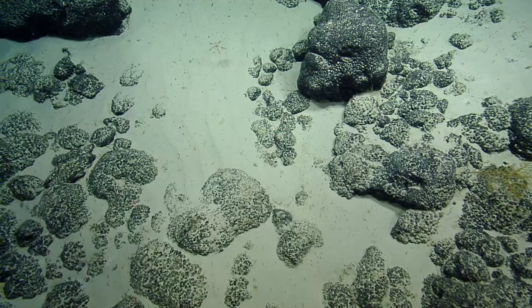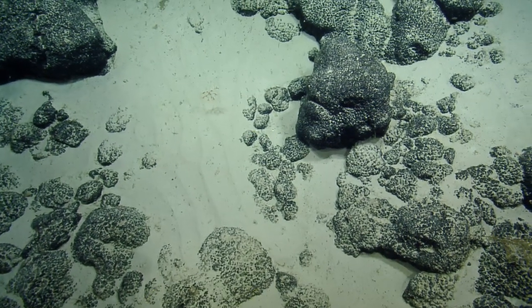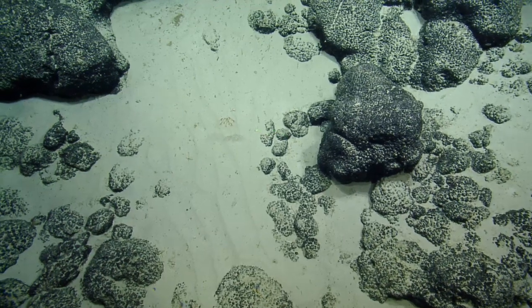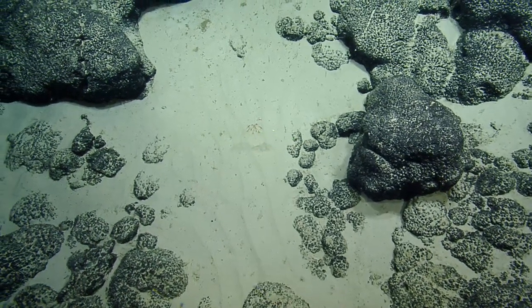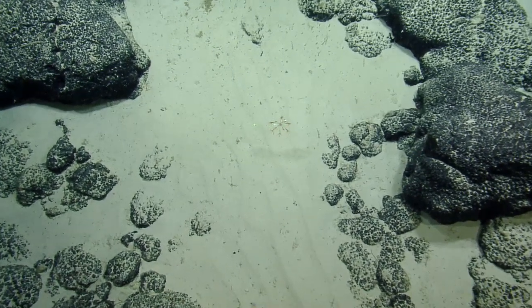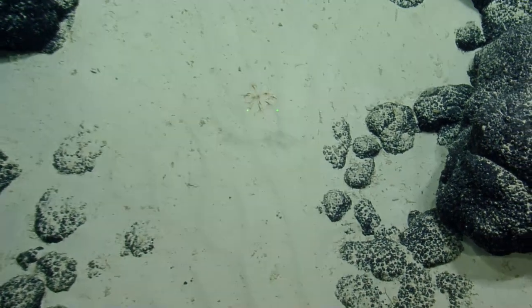And we sometimes will change that cable out, but right now the tether is 30 meters. And then between the ship and the vehicles, that cable is 4,000 meters. Well, how much is on the spool right now? It must be over 4,000, obviously. Yeah, it's over 4,000.